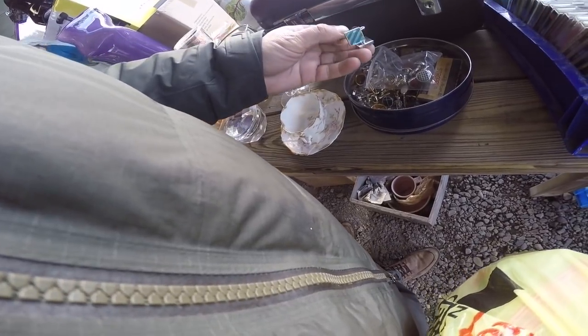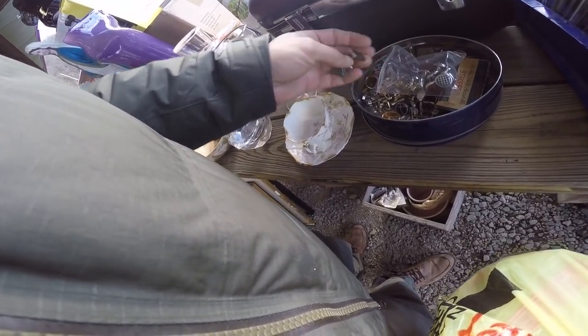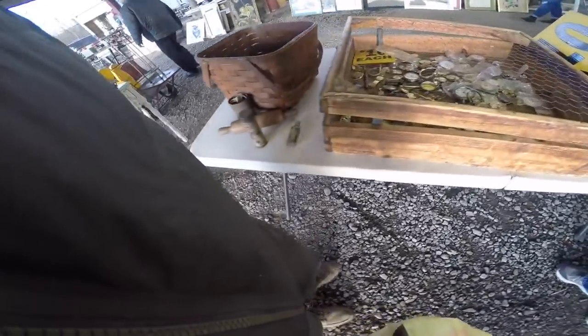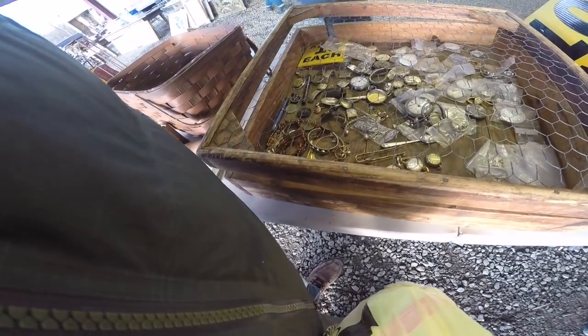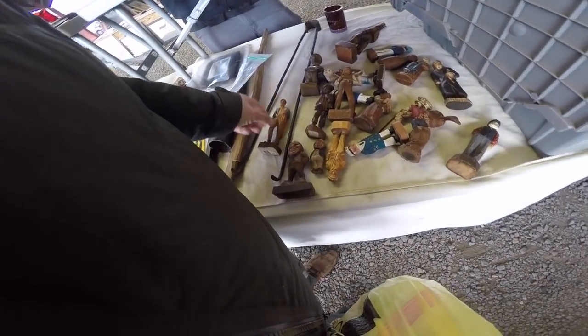You found what? How many books did you get of silver coins? 22 books. All of them have silver coins in them? Yeah, most of them. There's 96 Walking Liberties. 96 individual Walking Liberties. Any silver dollars? No dollars. A lot of 50 cents stuff. Did any of the 50 cents go into the teens? Yeah, two books are teens.